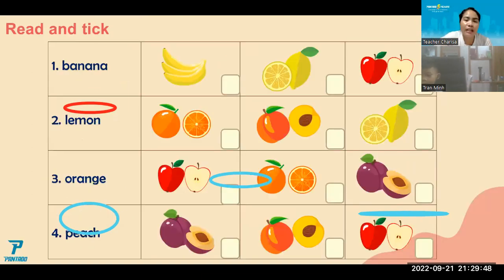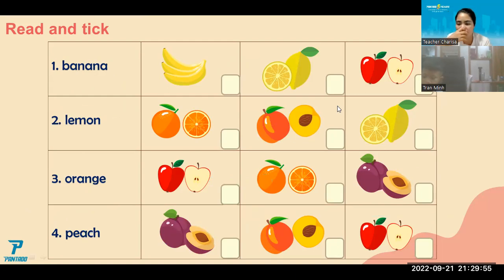So now, read and tick. Yes, I know you can do it. Okay, let's read. What is this? Banana. Yes, banana. Please check. Where is banana in the picture? Okay, go, please tick. Where is banana in the picture?